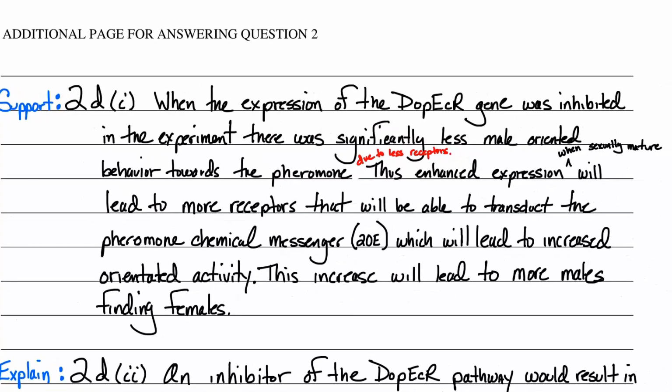Okay, and then the last statement I say here, which is probably the most important: thus enhanced expression, when sexually mature, will lead to more receptor proteins, I should say, or more of the dope ECR protein that will be able to transduce the pheromone chemical messenger 20E, which will lead to increased oriented activity. This increase will lead to more males finding females as they move toward the pheromone that the females release. I probably should add that there. Okay, it's a work in progress as I look at my own work.